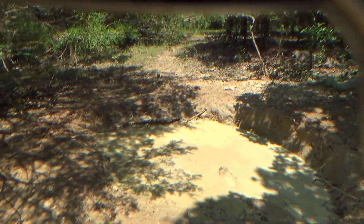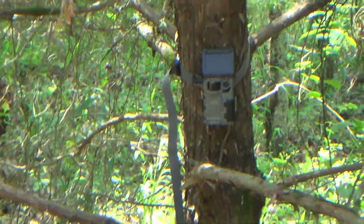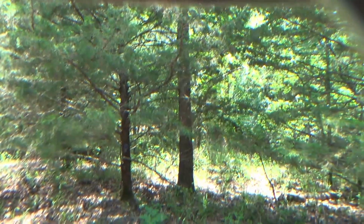Alright, we're at the mud hole. I've got my cellular trail camera set up right there. Looks like most of the limbs are going to be out of the way.